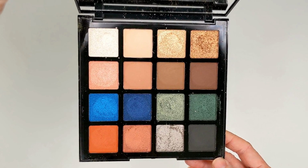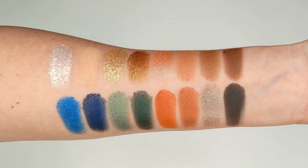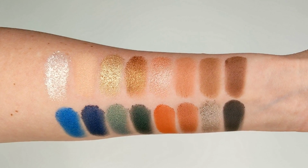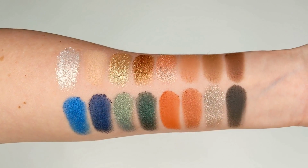And then coming in at number 3, we have the LA Girl Pro Artistry palette. I am so impressed with these palettes. They're fantastic. The formula is so, so good on it, and I love the colors. I love how neutral this is, but at the same time you have a little bit of color in there. These greens are so stunning. I love them so much. Even this silvery taupey gray is beautiful. So I'm very happy and surprised with this palette. I thought it was amazing.